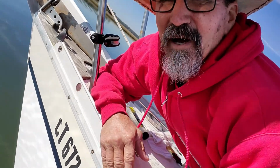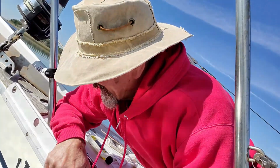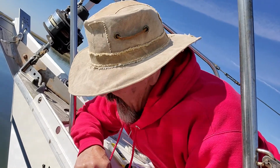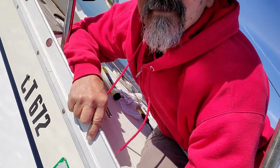So here I am up here at the bow. I'm peeling off the old numbers to put on the new registration numbers. It's one of the things I forgot to do before we left the dock. Funny place to do it. Hope I don't drop anything over the side, but shouldn't be too much of a problem.